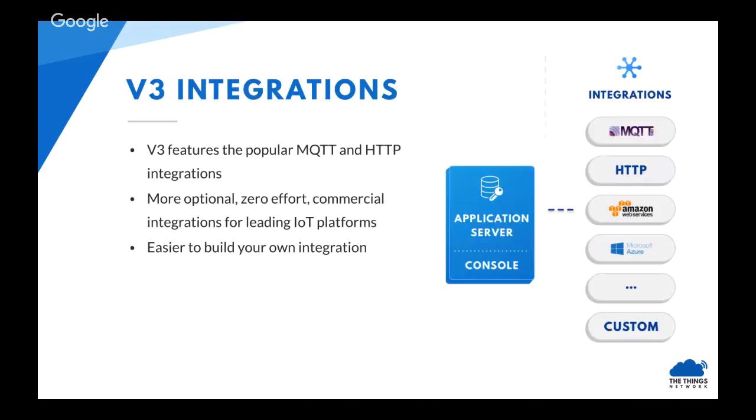Integrations, the popular MQTT and HTTP integrations, they will be there. We will aim to support the same payload format so that your applications don't break. There will be more optional zero-effort commercial integrations for leading IoT platforms. Last week or 2 weeks ago, we released our integration for AWS IoT. We're working on an Azure integration as well. And it will also be easier to build your own integration.